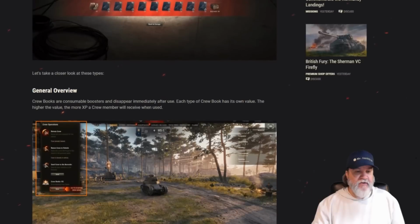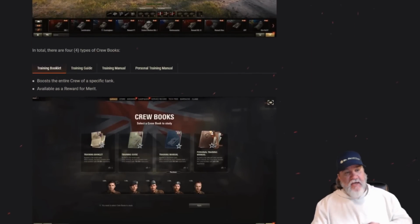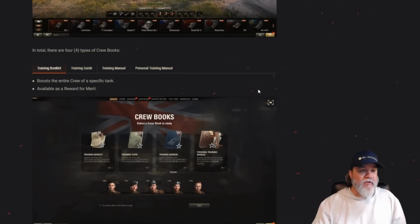And then if you scroll down, you're going to see where it talks about the 4 different types of crew books. There's going to be the training booklet, the training guide, the training manual, and then the personal training manual. So, of course, the training booklet boosts the entire crew for a specific tank, available as a reward of merit. So I'm guessing it's going to be specific for one type of tank, and then when you're in there, you can boost the training. The training guide boosts the entire crew for a specific tank, again available as a reward of merit, and it provides a greater amount of crew XP compared to the training booklets.